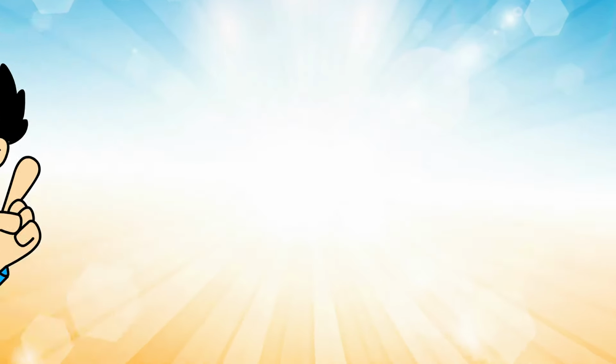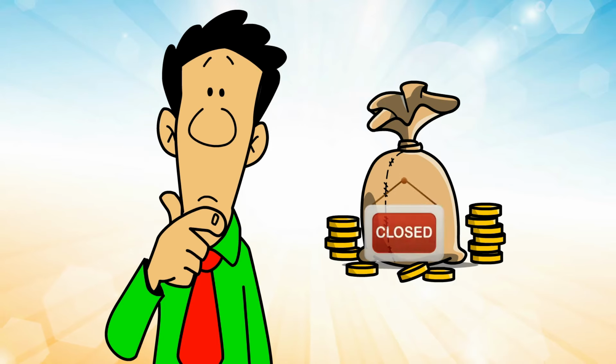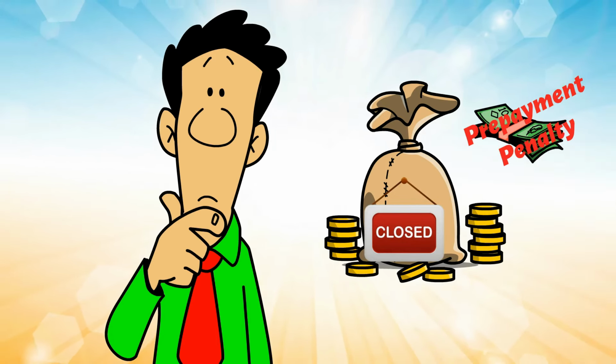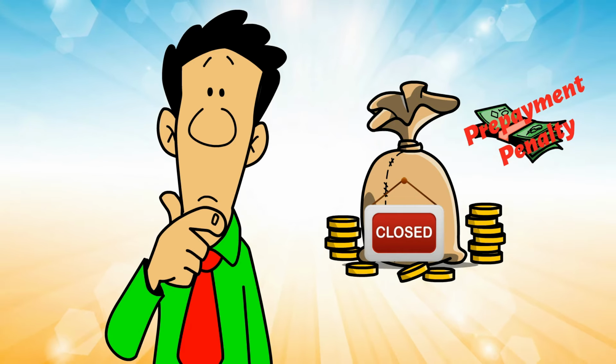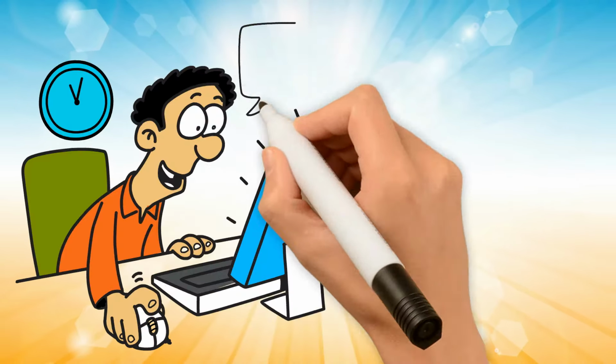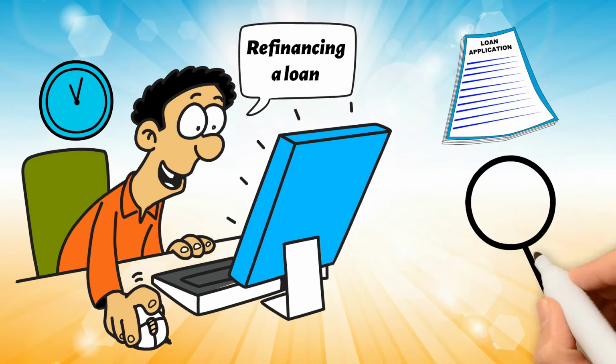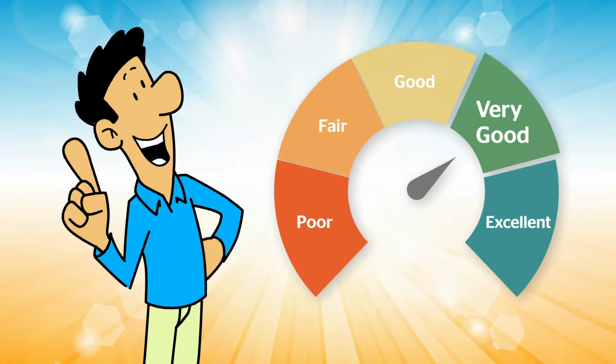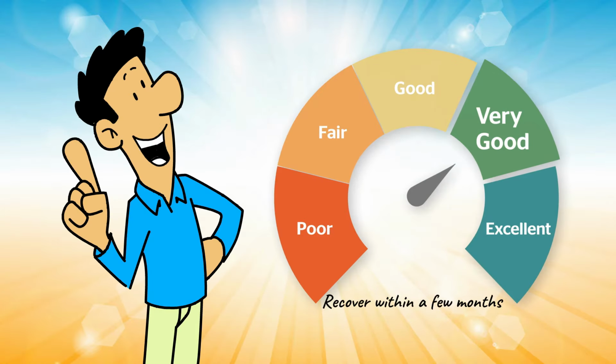Some lenders also charge payment penalties for closing out your loan earlier than planned. This is known as a prepayment penalty and is a one-time fee that will vary amongst lenders. Lastly, refinancing involves applying for a new loan, which can generate a hard credit check that temporarily lowers your credit score. But don't worry, your credit score will only drop a few points and will recover within a few months.